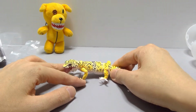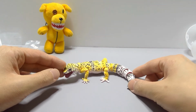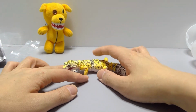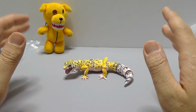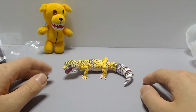So I definitely do think these are nice. Articulation wise is really good, just like how much it bends. So I guess in terms of recommendation, while it's not a 10 out of 10, I think I'd give it like a 7.5, 8.5 out of 10 for recommendation. So for those who like lizards, definitely get it.